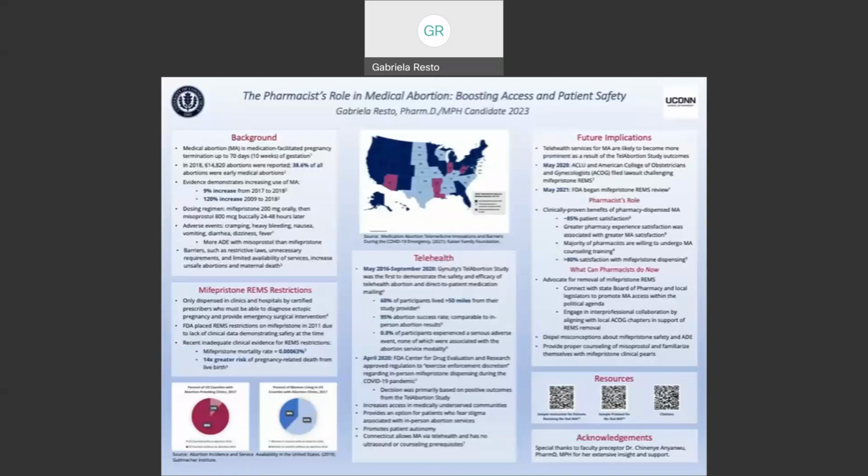Since then, however, we've seen a substantial amount of clinical data being released that actually supports the removal of the REMS restriction. The first one being that mortality rate associated with mifepristone is so low, it's almost 0%. And what a lot of people don't realize is that there's actually a significantly greater risk associated with continuing a pregnancy and having a physical live birth as opposed to undergoing an abortion.